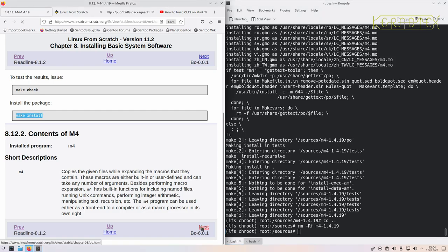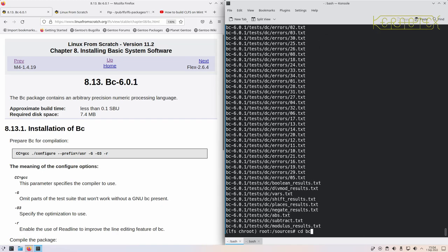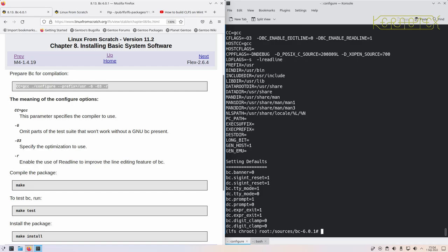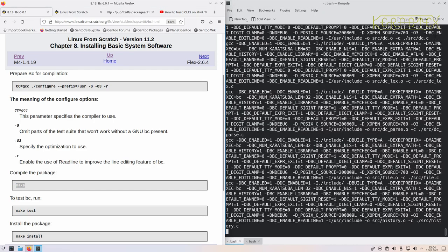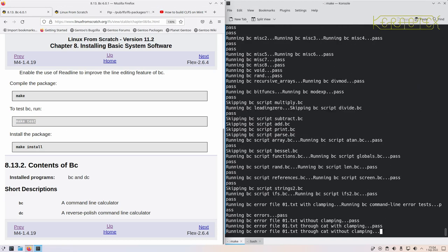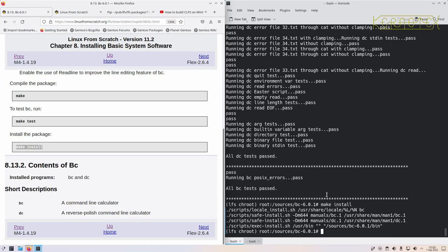Now we move on to BC. So run this command here to compile, there's no configure. Oh, sorry, this is the configure, beg your pardon. It just looks slightly different. And now we build it with make. Run some tests. So we've got all DC tests pass and all BC tests pass. So that's good. We can install it. And that's done.